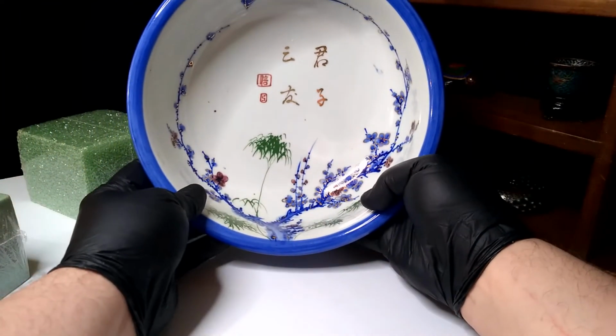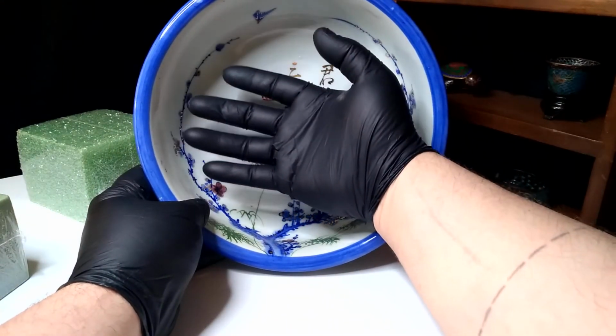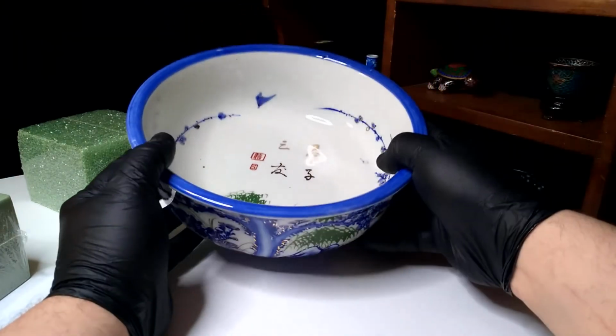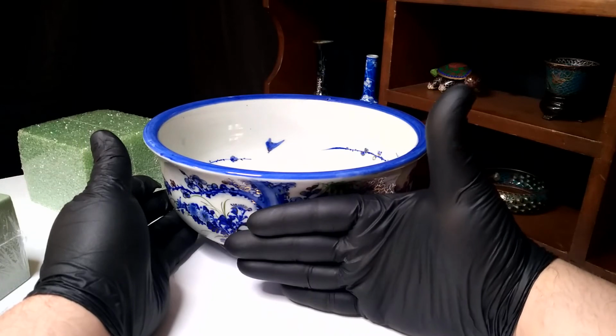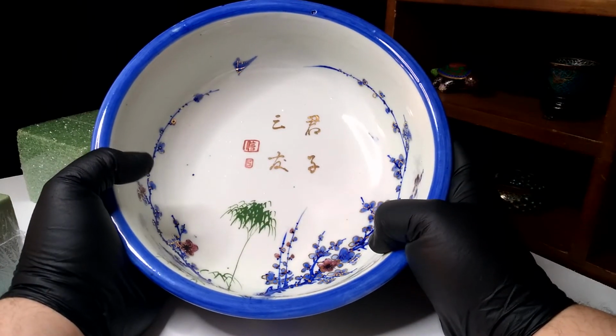I mean, can you believe that? Do you see how large of a bowl that is? My mechanic hand does not fill that up. That is a large, large void. Could that be more fantastic?